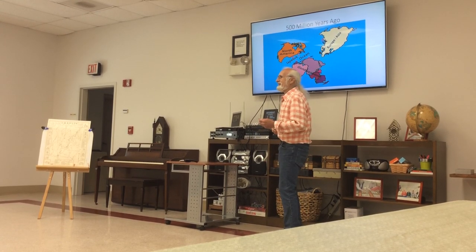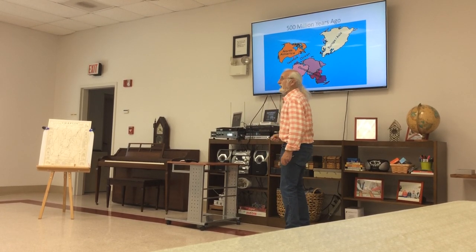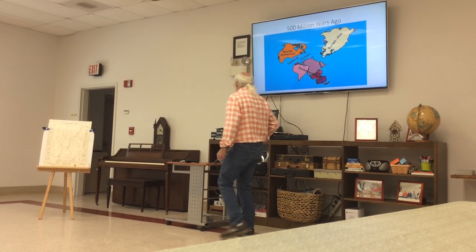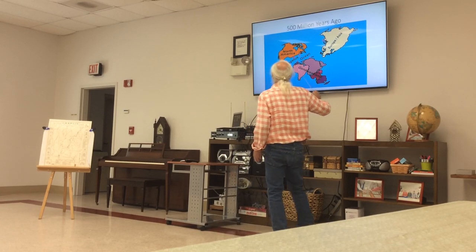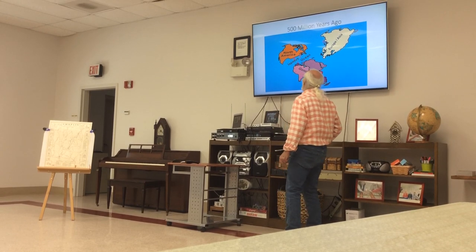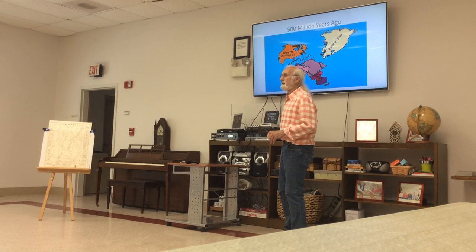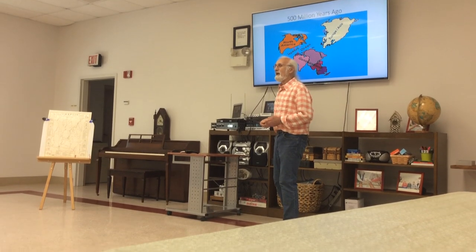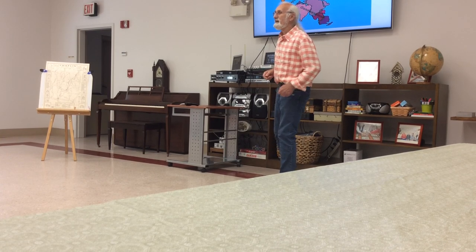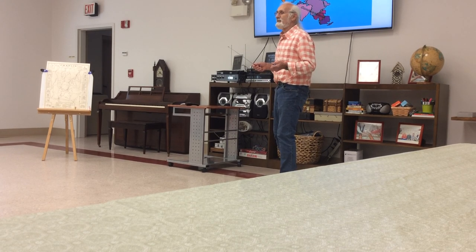500 million years ago, Chaplin was part of Africa. What happens is, these are called continental plates. The continents are riding on these plates and are continuously drifting around the world at a very slow rate of a couple centimeters a year. But over millions of years, a couple centimeters becomes thousands of miles.